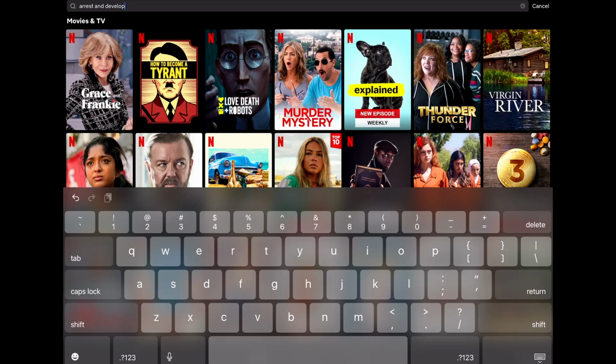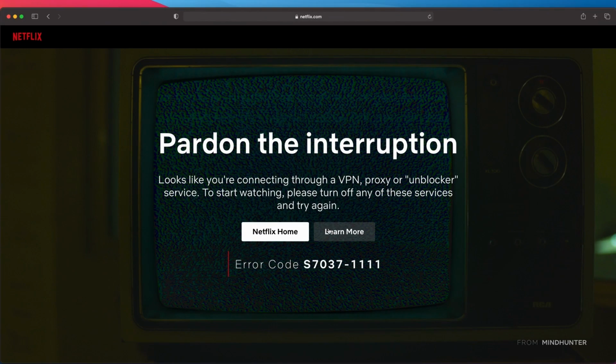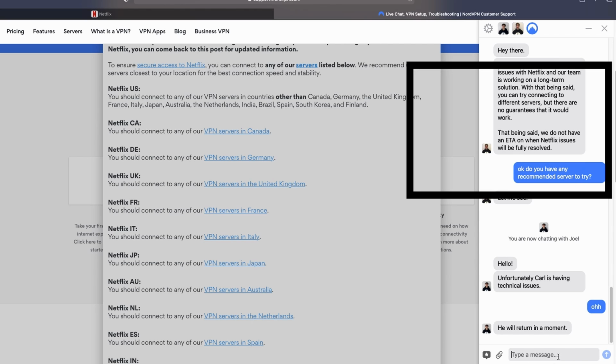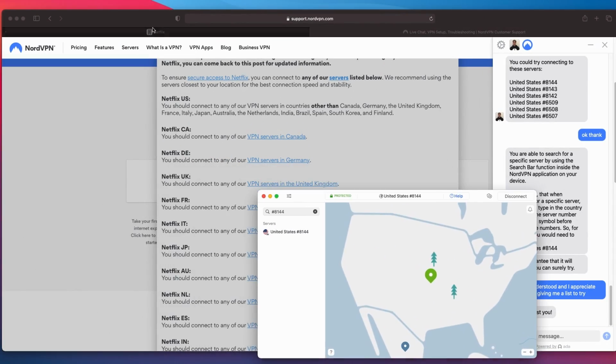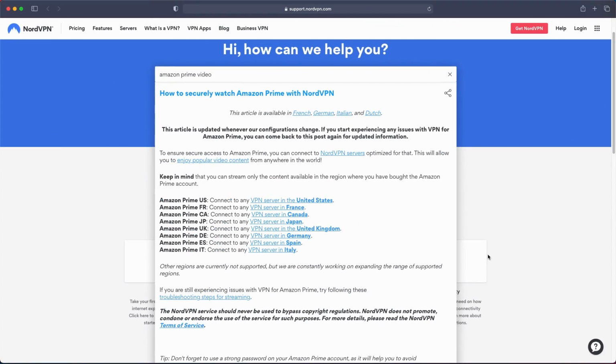I recently gained access to Netflix and tried to access Netflix US content, which to my surprise did not work. I contacted Nord support and was informed there was an issue with NordVPN using Netflix at the moment, but the rep was kind enough to provide me with a list of servers to try, which in the end did not work at all. And with Amazon Prime Video, the result was still the same.